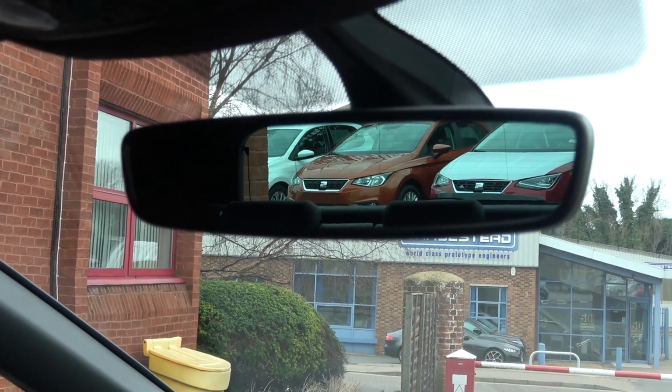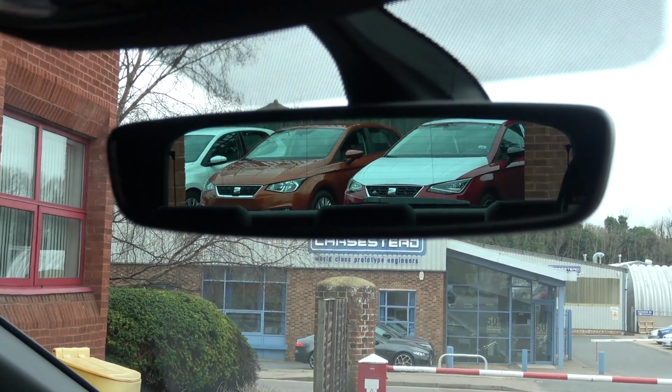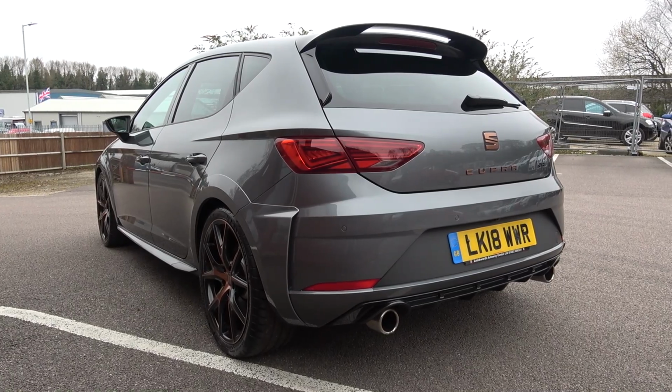So that concludes my in-depth exterior and interior tour and exhaust video of this 2019 Seat Leon Cupra R that's currently for sale with Seat Letchworth.